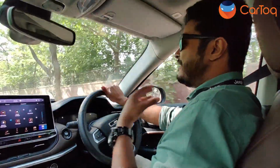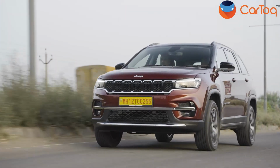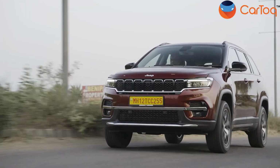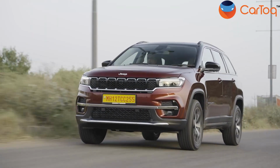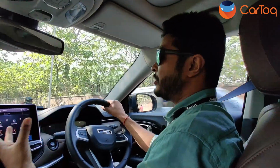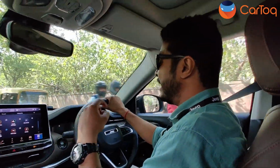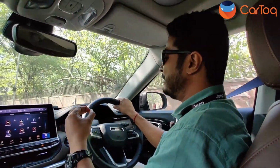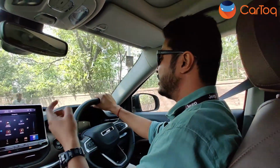Now, coming to the highway speeds, the Meridian feels planted on the roads. It's very planted. You can move it around on the roads, and you can change lanes at high speed. And as I said before, Jeep has done something to the suspension. They have made the suspension stiffer to reduce the body roll, and it shows very nicely when you are doing off-roading, when you're doing high-speed lane changes especially.